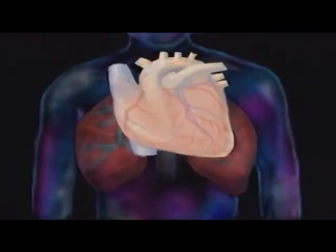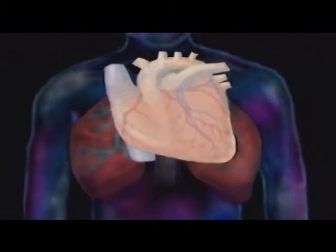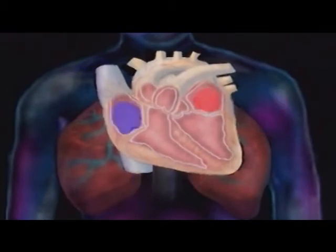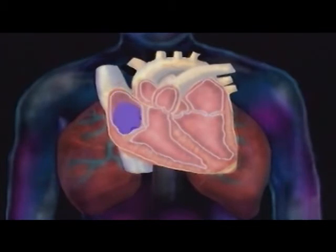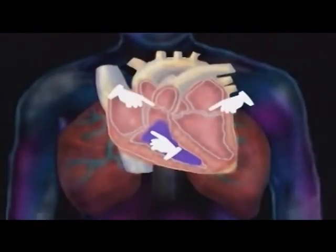The heart's pumping action is commonly referred to as the heartbeat. One heartbeat is the complete cardiac cycle of coordinated actions that the heart performs to pump blood. Blood circulation through the heart begins with deoxygenated blood from the body filling the right atrium. Then the right atrium contracts, forcing blood into the right ventricle and filling it. Valves in the heart prevent blood from flowing back into the chambers when the heart is at rest.